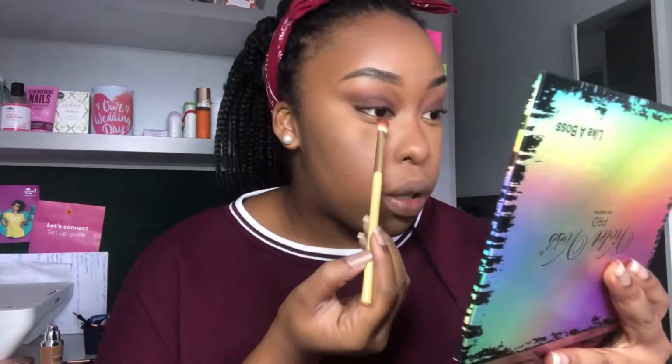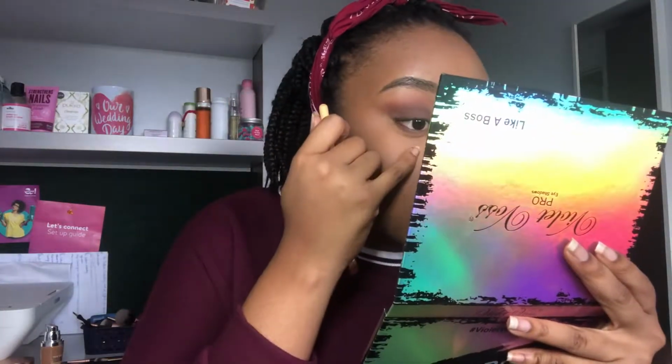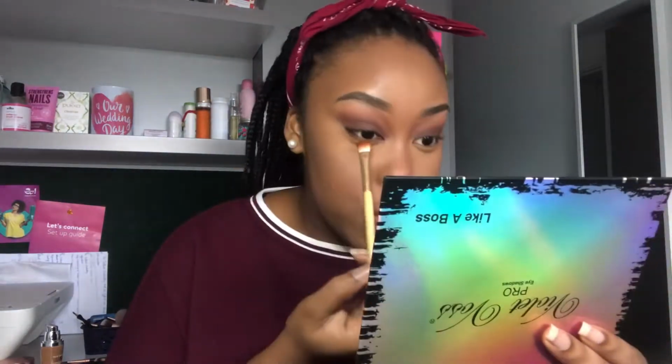Oh, look at that. Oh, yes, that concealer though. I'm concerned about that concealer because I said that and it still is a little wrinkly under there. It's not creasing, but my eyes look a lot more wrinkly than they usually do. I mean, I'm old, but I didn't think I was that old.